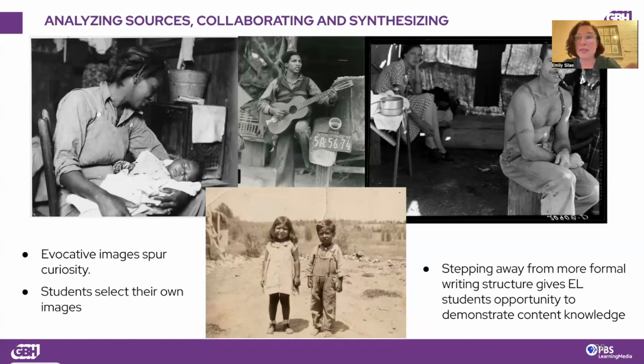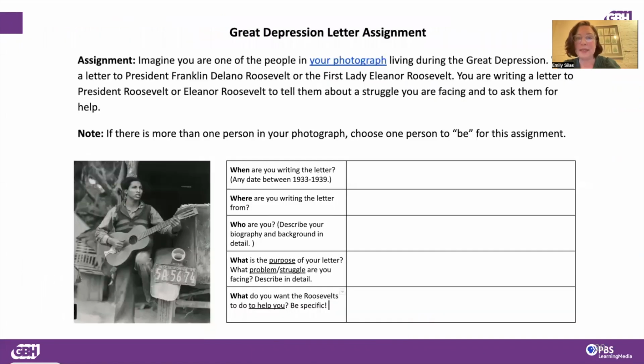And then I also want them to step away from that more formal writing style. We do a lot of argumentative writing, so I want them to have an opportunity to demonstrate their content knowledge with a less rigid writing structure. Next slide, please.